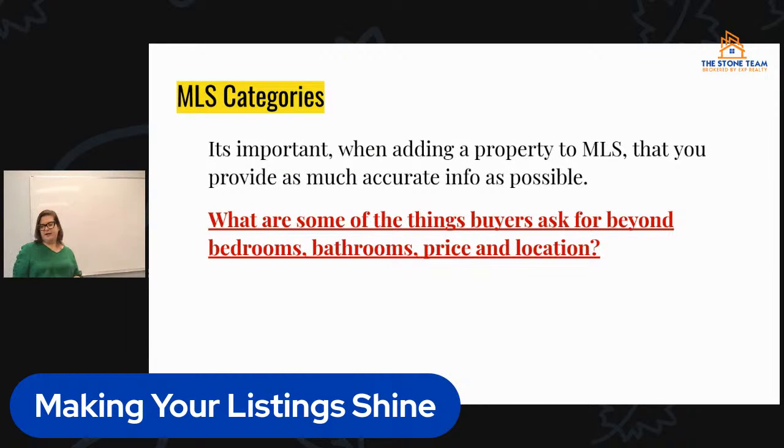If I have a buyer who's looking for a home with a privacy fence, because maybe they have a big dog and they need that privacy fence, they don't want to have to put it in after the fact. If your house has a privacy fence, but you don't mark it in MLS, is my client going to get it when I email properties?